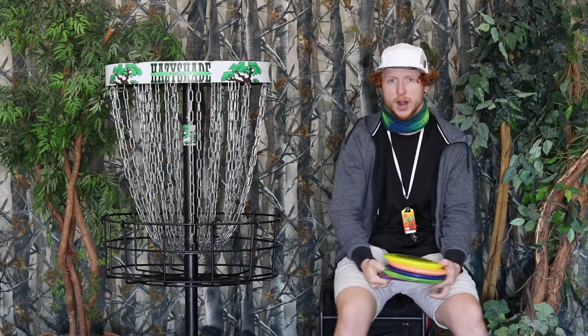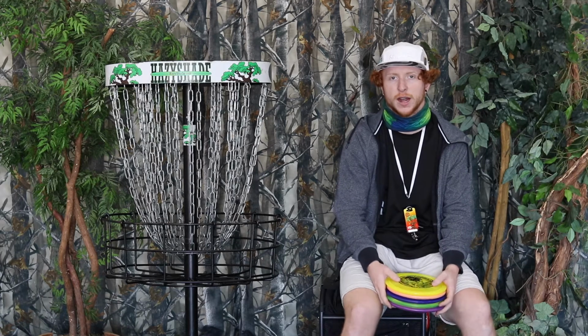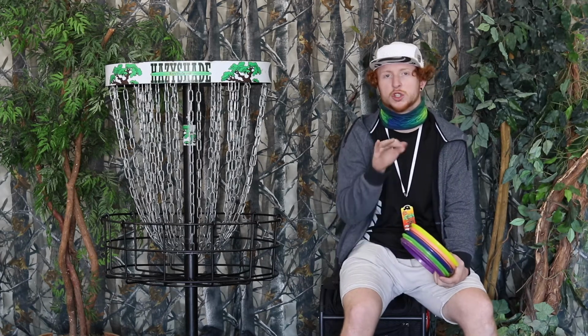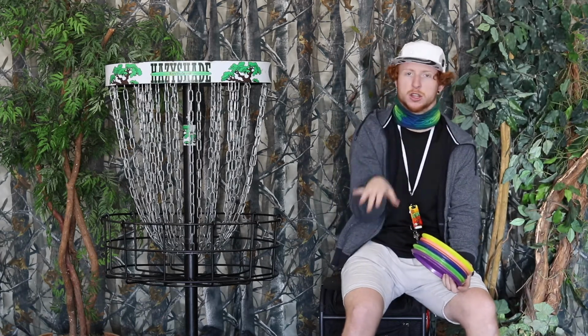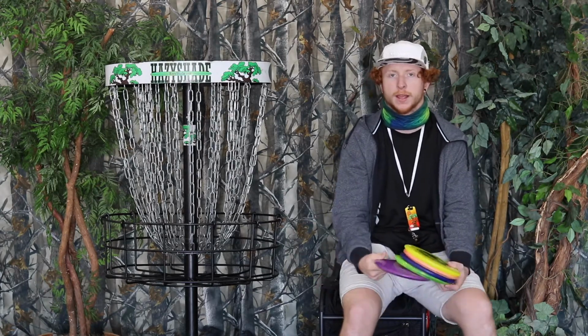Other than that, I just throw my regular Rock or my Rock 3 on shots that are about 200 feet out, 250 feet out, that are just really straight or just a nice little fade to the left or to the right. I can feel confident throwing them forehand or backhand.